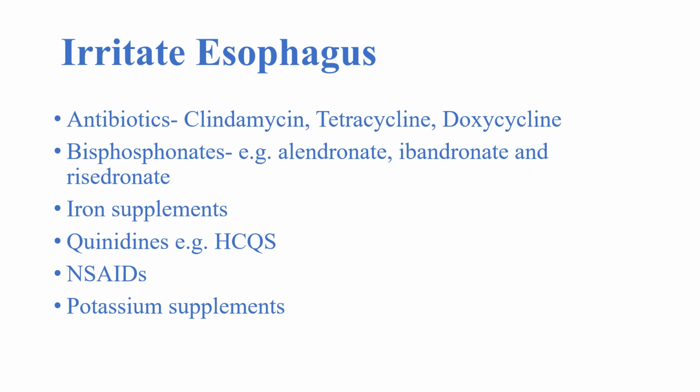Drugs causing gastroesophageal reflux disease, that is GERD. Following are the medicines which cause GERD by irritating the esophagus. It includes antibiotics, that is clindamycin, tetracycline, and doxycycline; bisphosphonates, for example, alendronate; iron supplements; quinidines like HCQS; NSAIDs, which are very commonly used as painkillers; and potassium supplements.